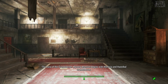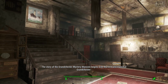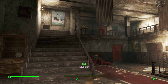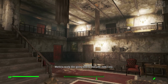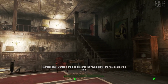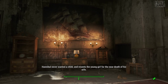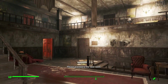The story of the Grandchester Mystery Mansion begins with Morticia and Hannibal Grandchester. Morticia nearly dies giving birth to their only child, Lucy. Hannibal never wanted a child and resents the young girl for the near death of his wife. Please proceed to the next room.